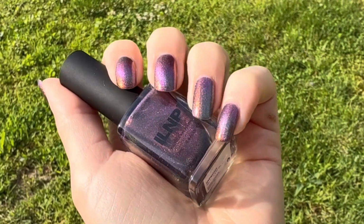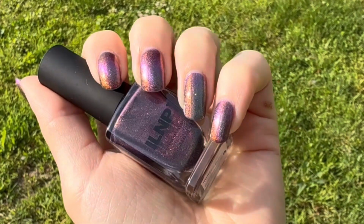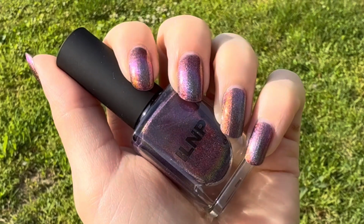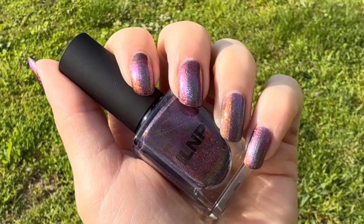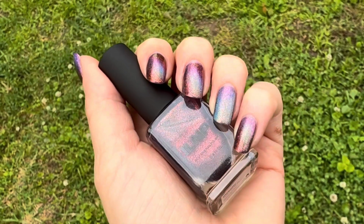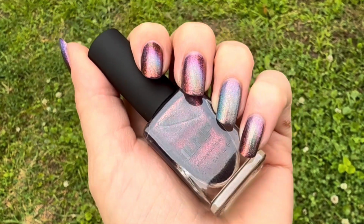Here I'm showing Hypnosis out in the sun and out in the shade. I have a cat eye on all my nails except my ring finger being velvetized. Here in the shade you can see all the colors that this polish has. It's so pretty, I love it.